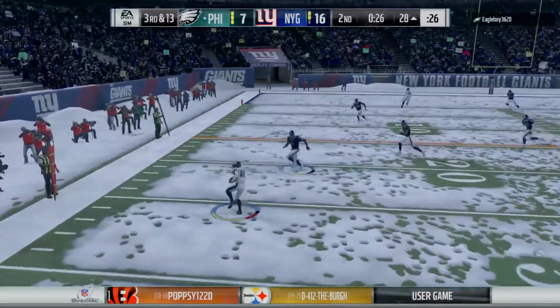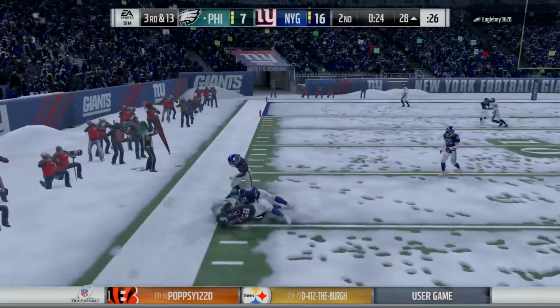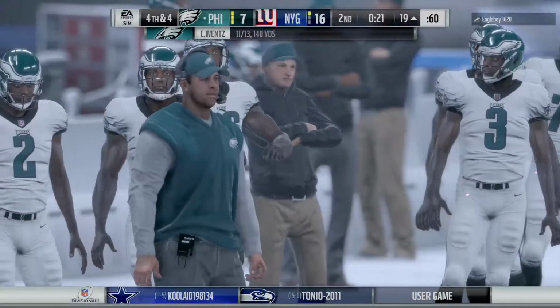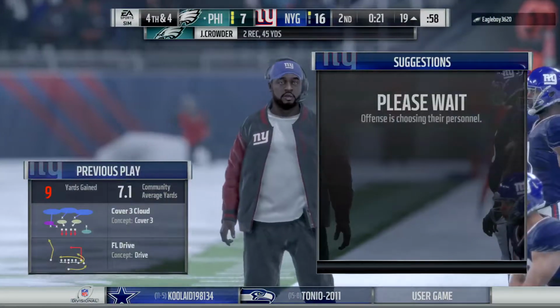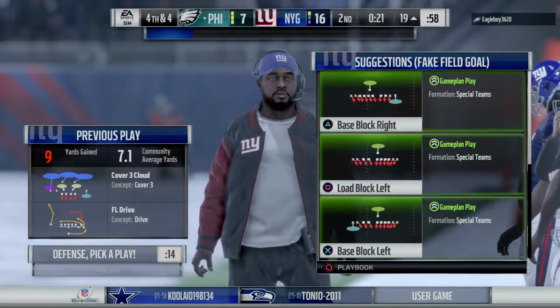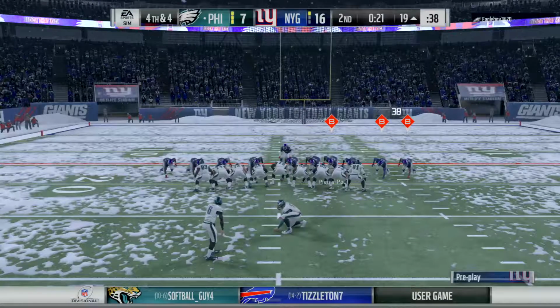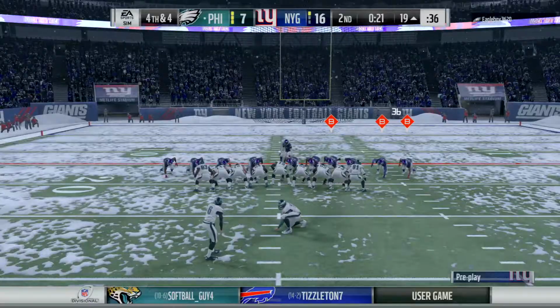Wentz now to throw. On the catch, it's Crowder, and he'll be brought down inside the 20 at the 19. They do get 9, but it leads to 4th down. And now the Giants get the officials' attention and take another timeout. So that means they're down to 1 remaining here as we head toward halftime.